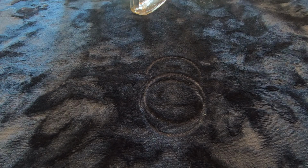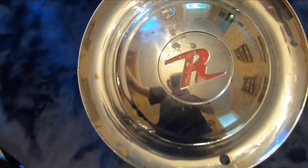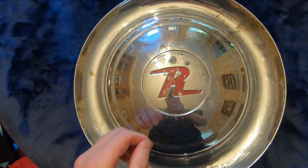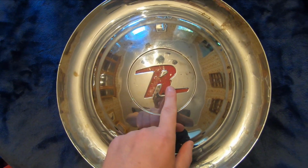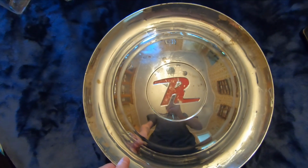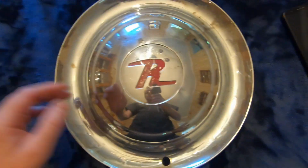Last but not least is this. Pretty cool. I'm going to raise this up here. This cool hubcap that has a big red R in it. Now, I don't know what that R means. I'm sure some hubcap people out there could look at this and say, "Oh, it means that." I have no idea. All I know is that it's pretty shiny, cleaned up.